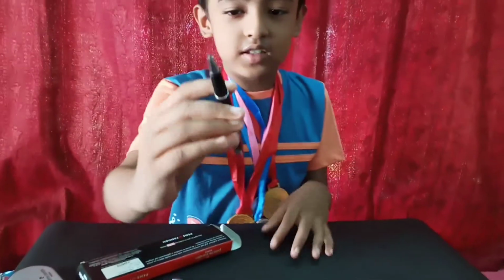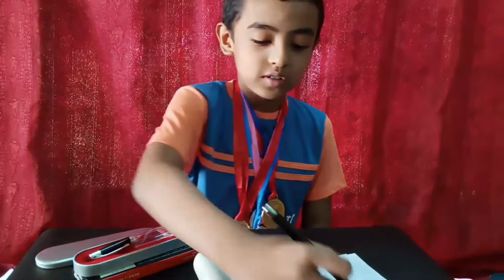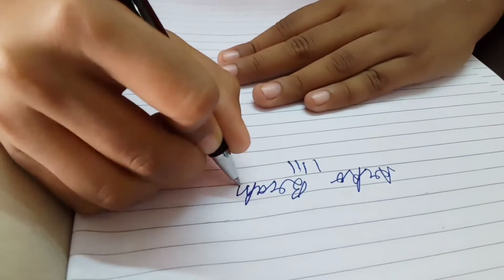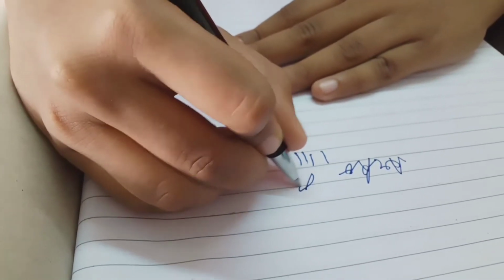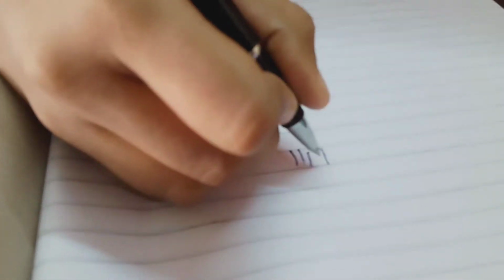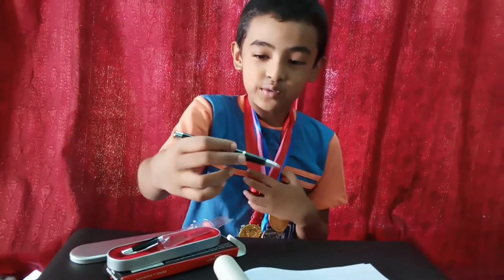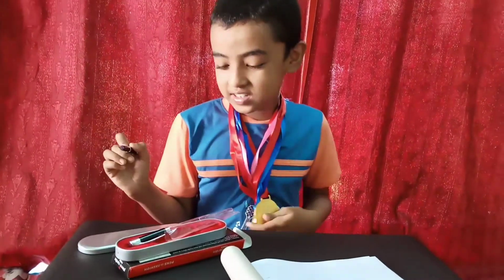Wow, look, this pen, it had a very tight pen cap. Let's test this pen. Look, now let's test it. Wow, such a good ink. Good pen. I didn't write with it for a long time, but still this ink didn't dry up. It is such a good pen.